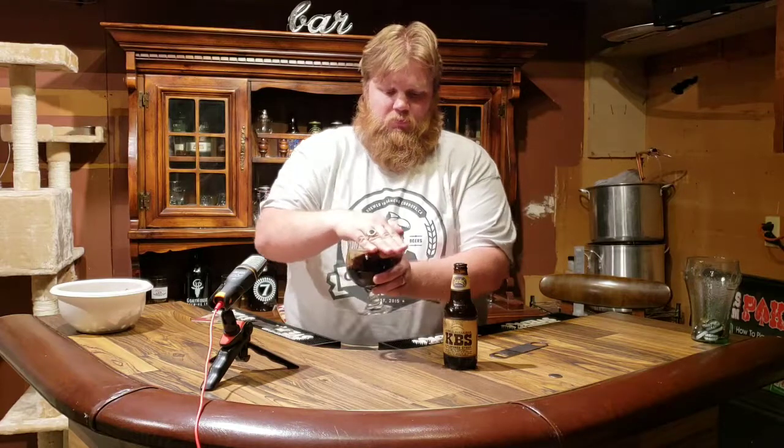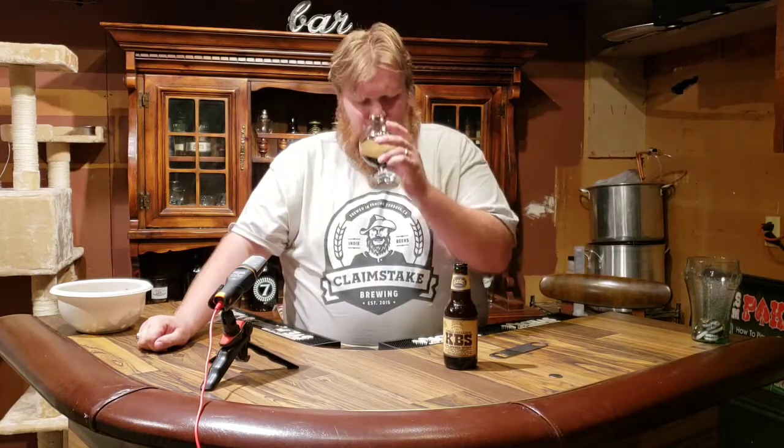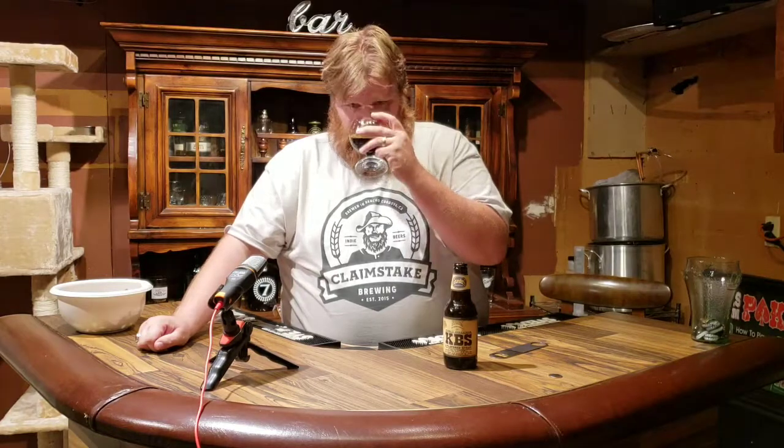Let's see what happens if we do the swirl. Some good aromas on the nose. You're picking up the bourbon on it. It's subtle, but it is there. I think this one is one that we're gonna have to taste as it continues to warm. See how it does. Let's do another swirl.